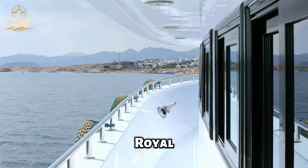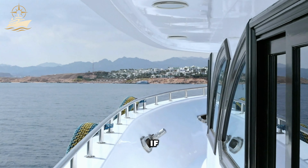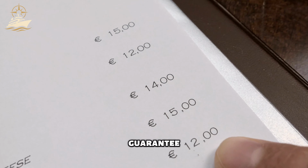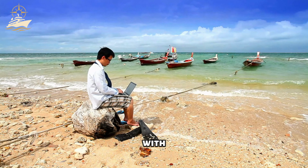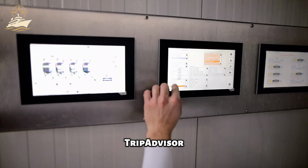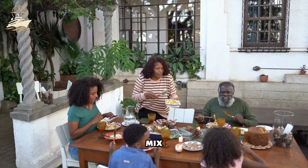Yes, booking through Royal Caribbean gives you the security that the ship won't leave without you if the excursion runs late, but you're paying big for that guarantee. Do this instead. If you're comfortable with a little DIY planning, book excursions directly with reputable vendors in advance. Check reviews on sites like TripAdvisor or Viator. You'll often save 30–50%.